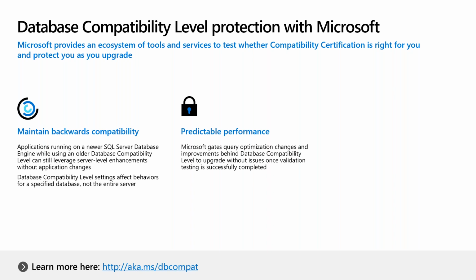Now, that also means that we have a level of predictable performance, because like I said, we gate every query optimizer change behind that DB compat level. So that means that your queries are optimized and therefore executed the same way that they were in a given source system, because precisely you have mapped that database to operate on this DB compat level that locks down behaviors to a given code base. In this case, could be SQL 2008 or version 10.